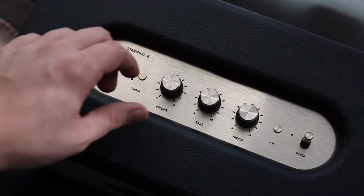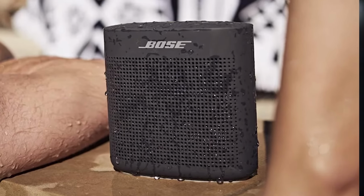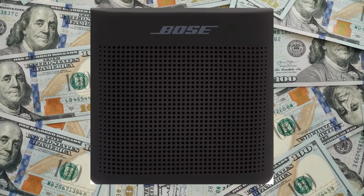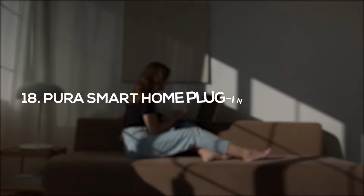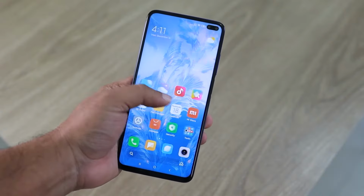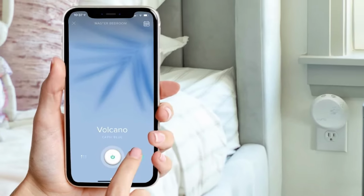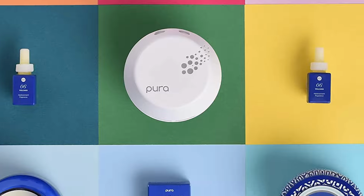With an 8-hour playback time and water-resistant construction, it's ideal for your home. The cost of the item is $160. Number 18. Pura Smart Home Plug-in Diffuser Kit. The Pura air freshener links to your phone via an app and is the most intelligent method to scent your home. Try it for less than $30.